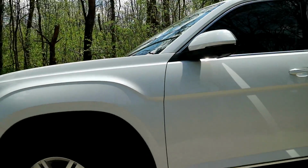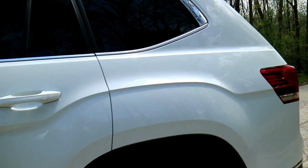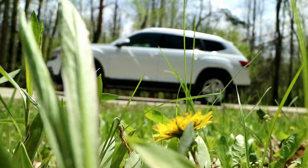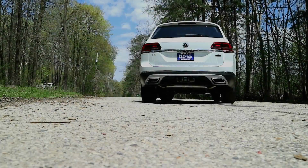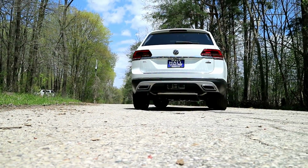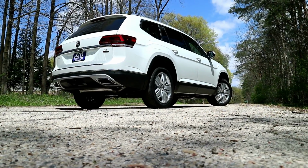Also, there's a very weird body line that humps over the wheel arches, but other than that, it's a very restrained design, in contrast to its competitor, the Mazda CX-9. The rear is the best angle in my opinion. It's muscular and has a simple look with dual exhaust, which of course is fake, but I mean, so is everything else these days, so who cares?